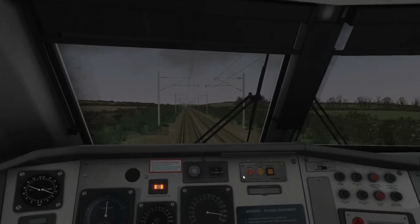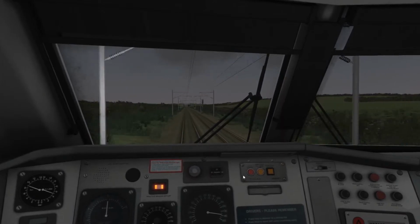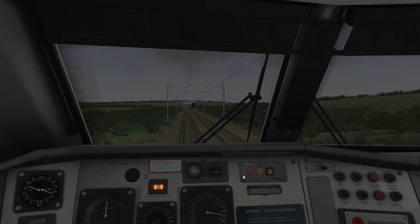Do I like the Crossrail project? Well, oh, there's a plane flying over. I kind of, it's mixed feelings about it, but I mean, it goes all across London, so yeah.